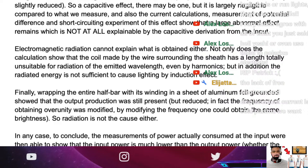Electromagnetic radiation cannot explain what is obtained either. Not only does the calculation show that the coil made by the wire surrounding the sheath has a length totally unsuitable for radiation of the emitted wavelength, even by harmonics, but in addition the radiated energy is not sufficient to cause lighting by induction effect.